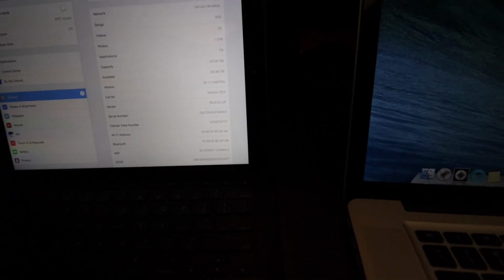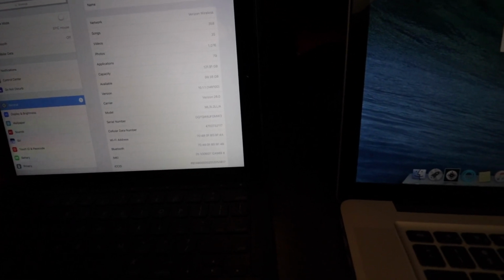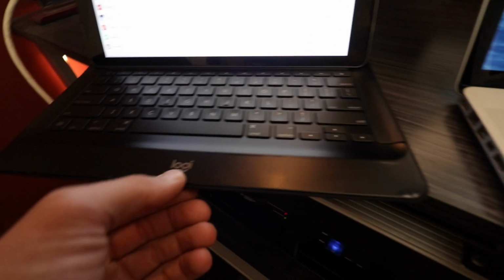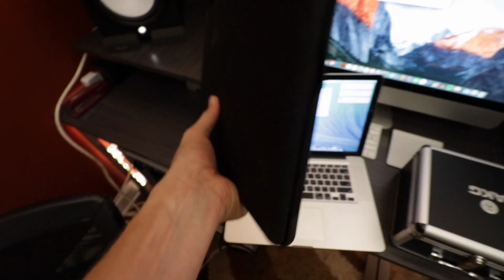This is the 128 gig iPad Pro, and it's from Verizon, so it has a built-in cell card. I use this for client consultations, and it's paired with a Logi typing pad. So this is like the case for it. So you can see this is put in here, and it's got a case just like that. It's right there. Got the case.